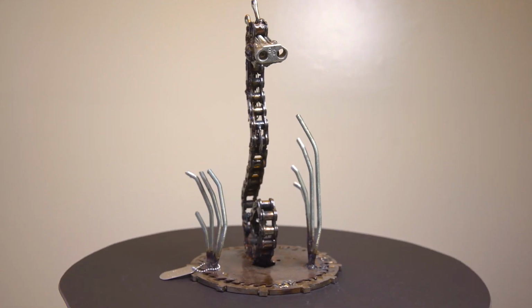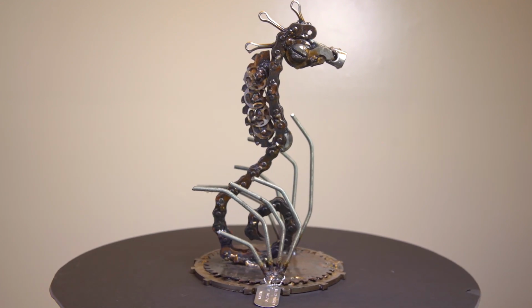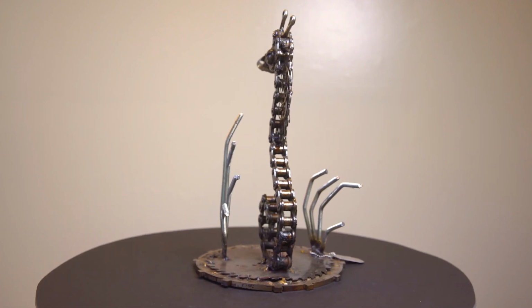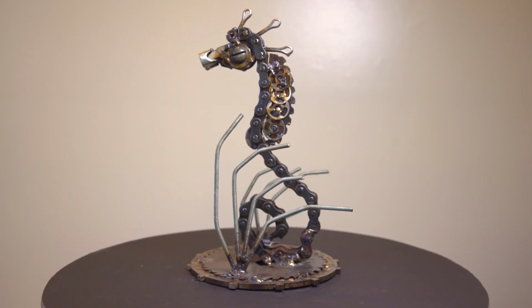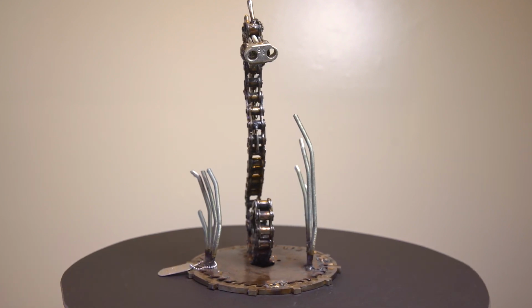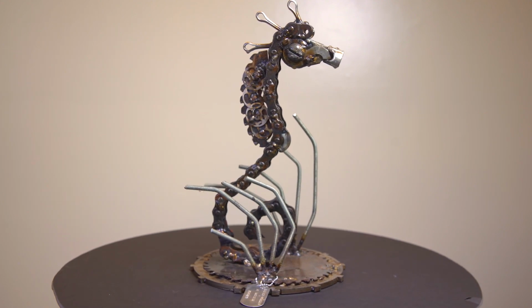This piece is called Undertow, and once again I used some industrial chain that I found, and I made some threaded rods to represent the movement and the current of the ocean, where the seahorses always face into the current as they hold themselves still. We've got some cotter pins for a head, and I really like to give expression, give some character with the faces, so I concentrate on making the eyes and the face look lively.